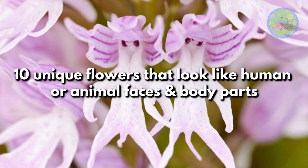10 unique flowers that look like human or animal faces and body parts.